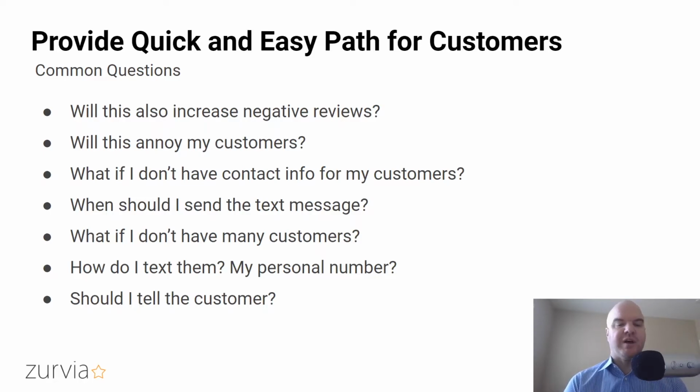So how do I text them? Should I use my personal number? Absolutely not. You should not give your personal cell phone number out to your customers. That's not a good practice. You might find yourself having to change your number at some point. So with our service, we do provide a number. The text message comes from our system number. We have multiple of those, so don't worry about using your personal cell phone number.